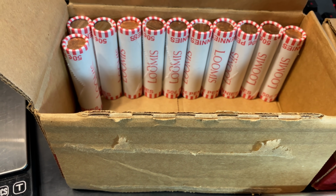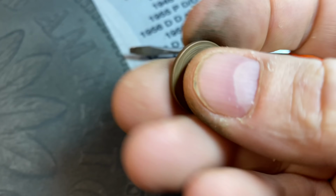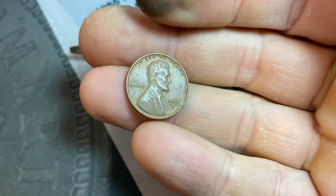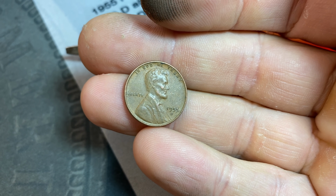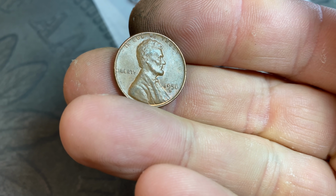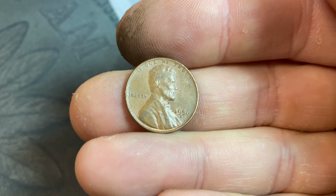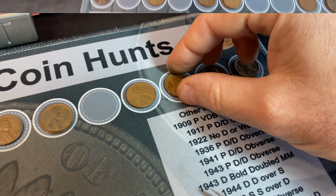Roll 39, and it's nice to see the box heating up again because we just found our 14th wheat cent of the hunt, and this one is another 1955 Denver. Roll 40, wheat cent 15. Obverse facing, a pretty nice 1956 Denver. It's in brown shape, but it looks good for its age.